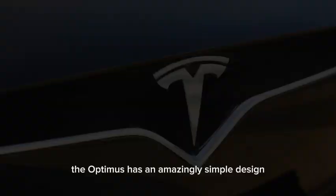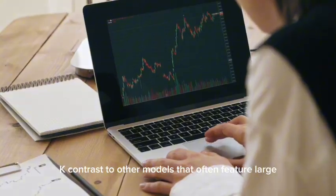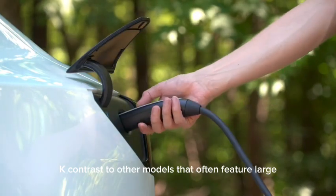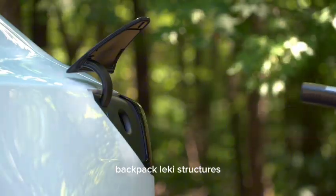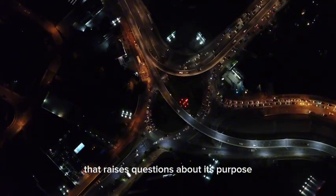The Optimus has an amazingly simple design. This design stands in stark contrast to other models that often feature large backpack-like structures. However, there is one curious component on its back that raises questions about its purpose.